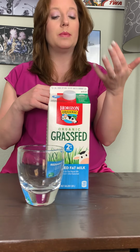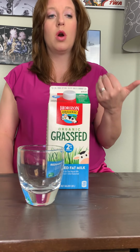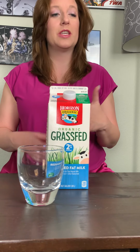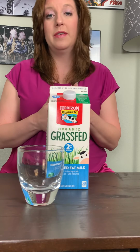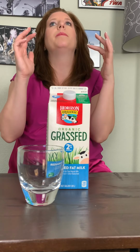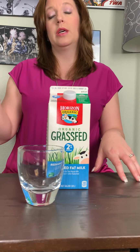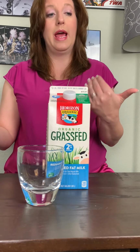And then what we end up seeing is grass-fed cows have a tendency to create more conjugated linoleic acid, so CLA, which is an omega-6. It's a really good, healthy fatty acid that can correlate to some health benefits in humans. So if we're really trying to get some good, healthy fats, maybe focus on grass-fed products and dairy products instead of just finding a conventional milk. What then steps it up another notch is organic milk.